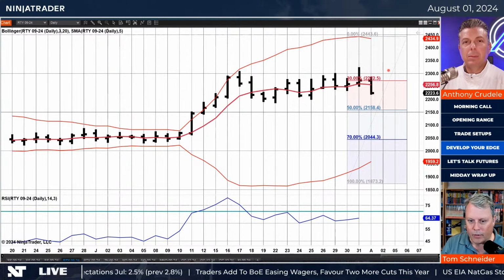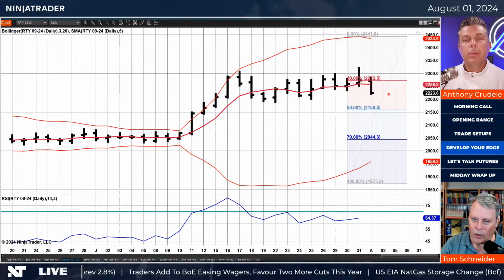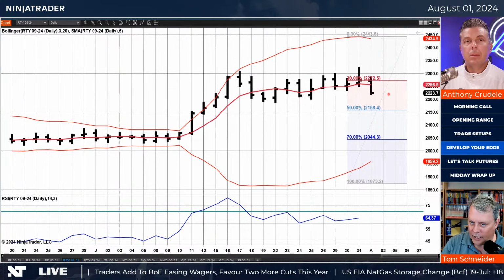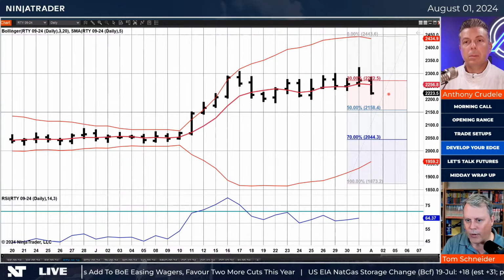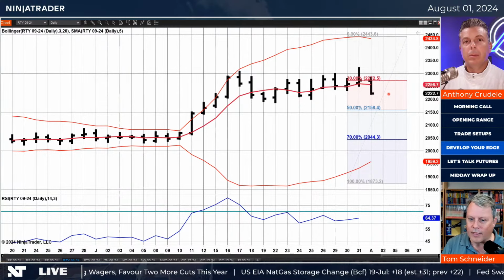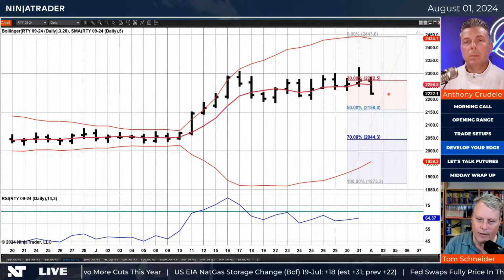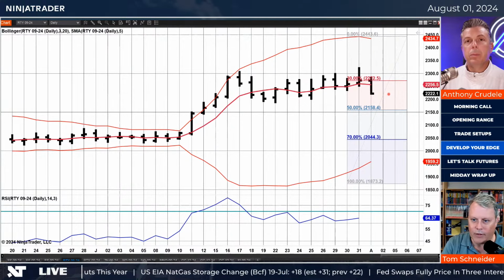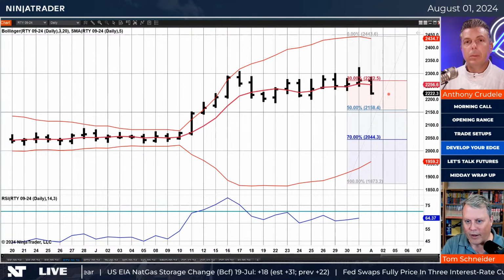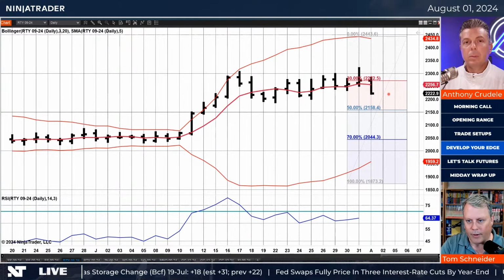I think my take is the Russell didn't get the conviction that there will be cuts in September. Powell said, yeah, we probably will, but he listed off the data points that could turn this around. So I think that's why we're seeing a pullback. It's not totally baked in that September is a cut, even though everybody thinks it will and expected it. It's the messaging that I think was off, not what they'll do in September.